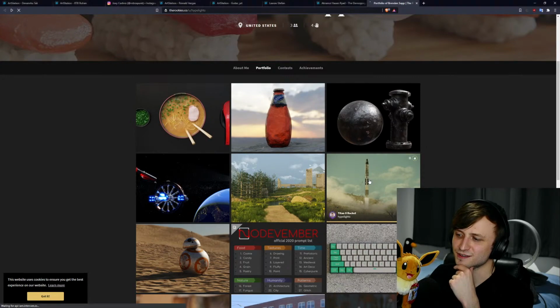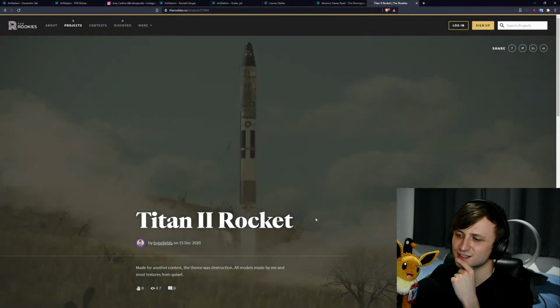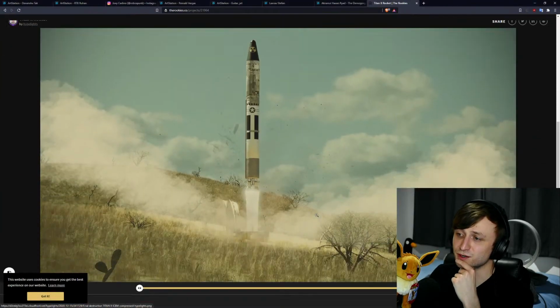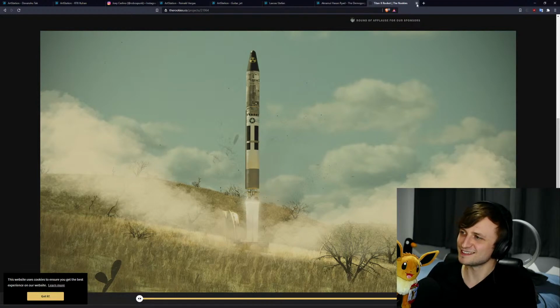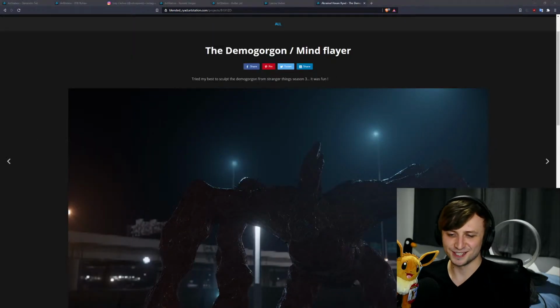And also, let me just take a look. Titan 2. I love me some rocket artwork, and I see the little radioactive symbol up there. This is more of a sinister piece. Alright, let me check the messages.